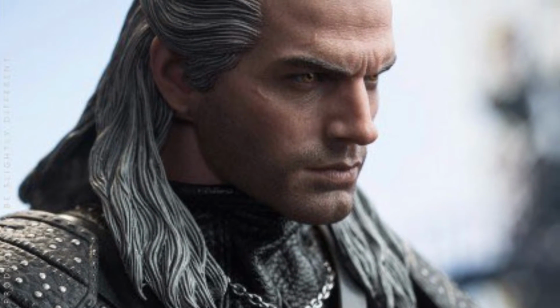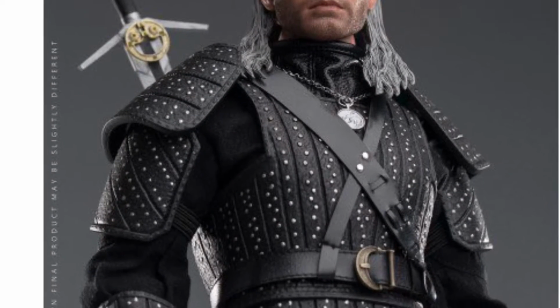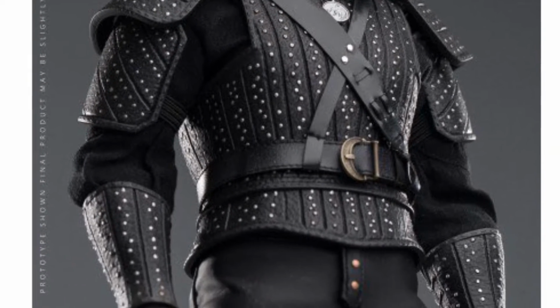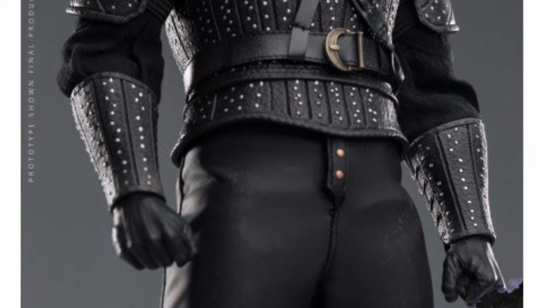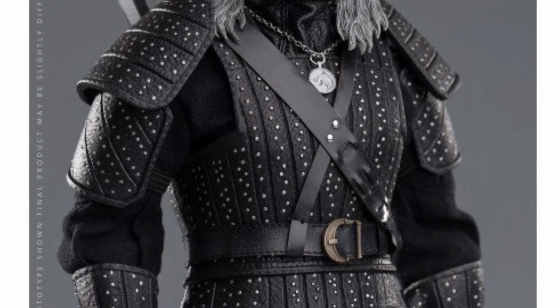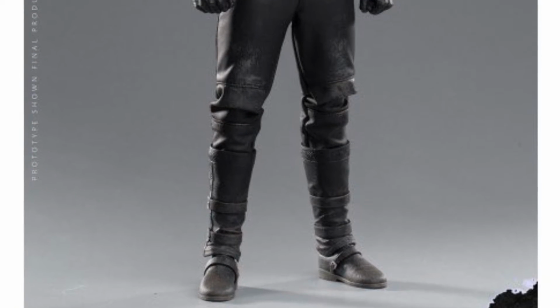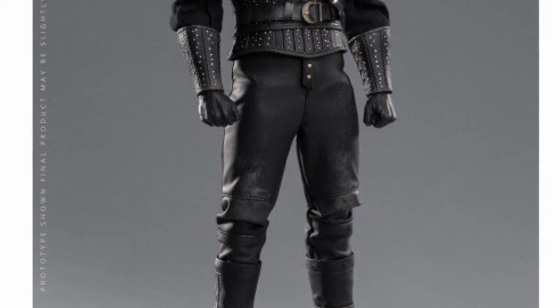First up, we have Buzz Toys, 1/6 scale, the White Wolf. We know him as Geralt of Rivia. He is the Witcher, Henry Cavill's character from the awesome Netflix TV series. Now, this is a quarter one of 2022 release, and it's going to be around $200.